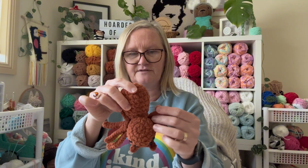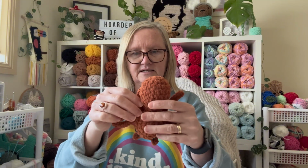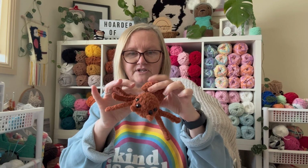His legs are kind of going a little bit all over the place. I really like how this pattern is worked up. You make the thorax first, then you start making the head and you join it. It's completely no-sew. The longest part is the legs. I can't lie. The longest part is the legs. So you're obviously chaining and then working back.